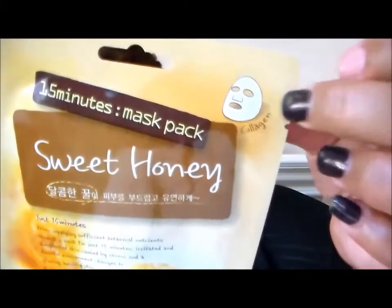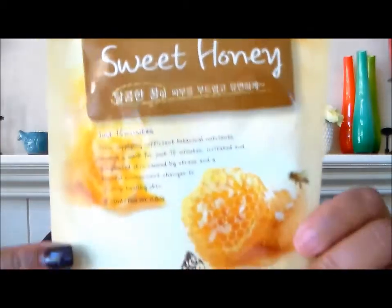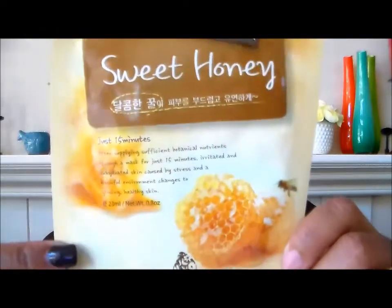So I picked up 5 different masks, and they all do different things, but they are all collagen based, as you can see right there. This one is the sweet honey mask, and you leave this one on for 15 minutes, and this is supposed to help soothe irritated and dehydrated skin caused by stress and harmful environmental changes to the skin.